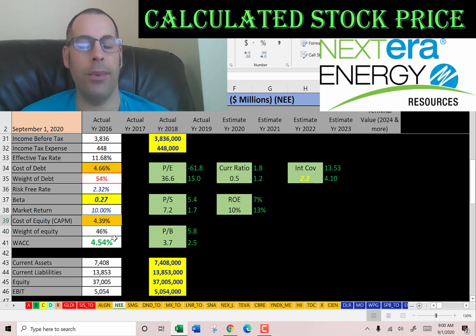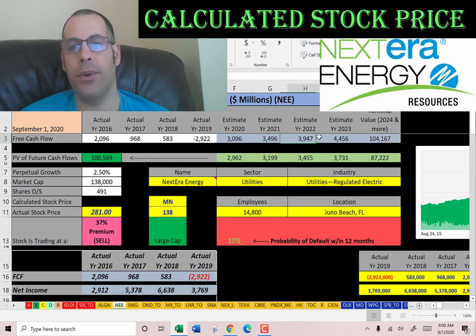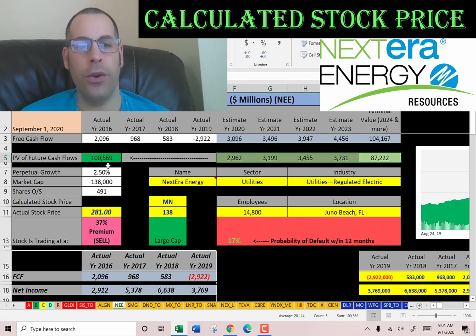and that's a discount rate we're going to apply to the future cash flows. So we estimated 4 years of future free cash flows, that's here in blue. We also estimate a terminal value, which is all cash flows past year 4. We discounted those numbers back to today using the weighted average cost of capital, and we get a value of the company of $100 billion.